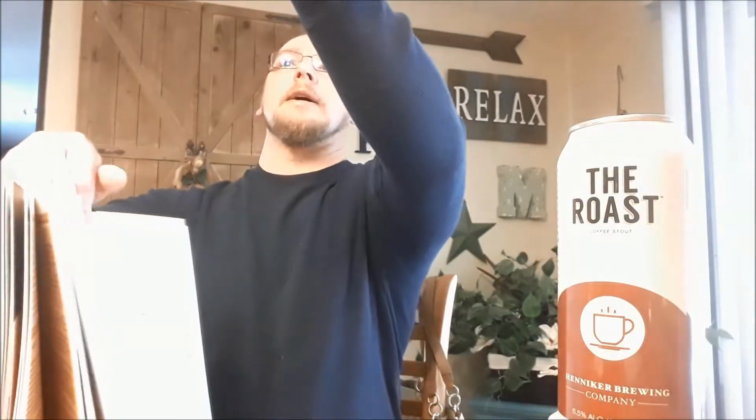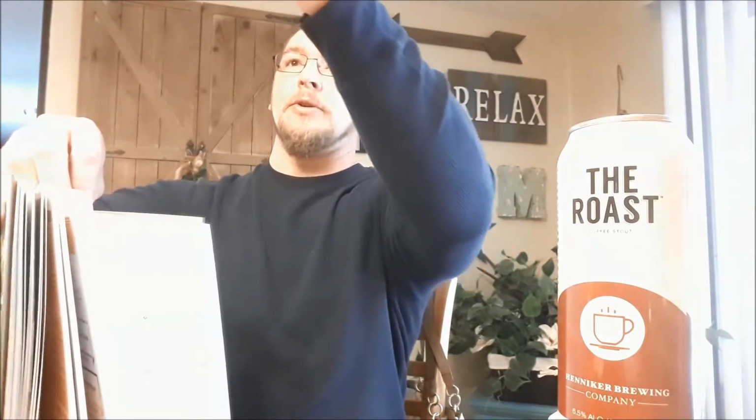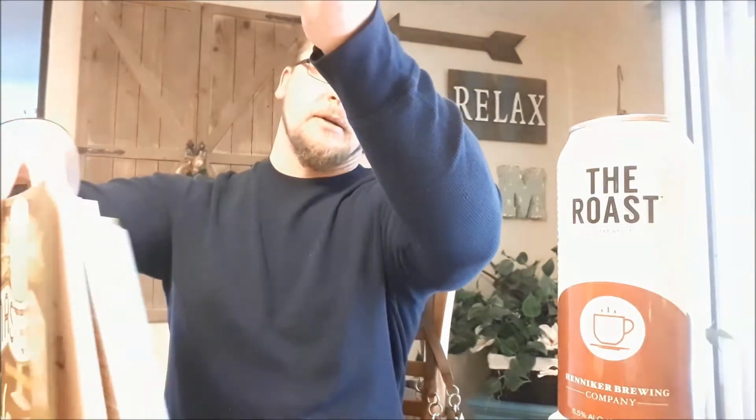Pulling it up to light, it's got kind of a browner hue to it. It's not red, it's more of a dark caramel coloration. The aroma.